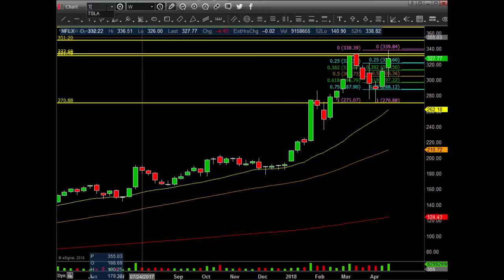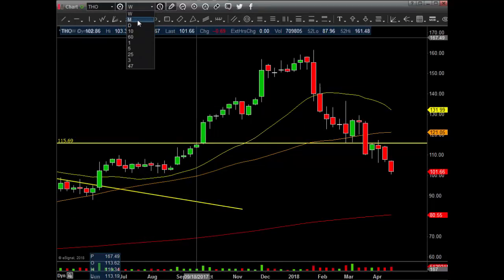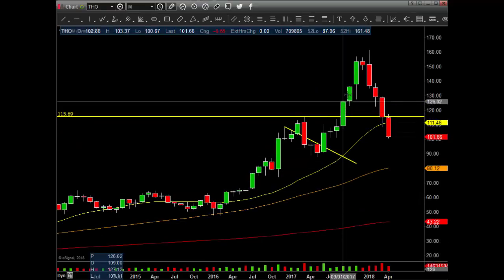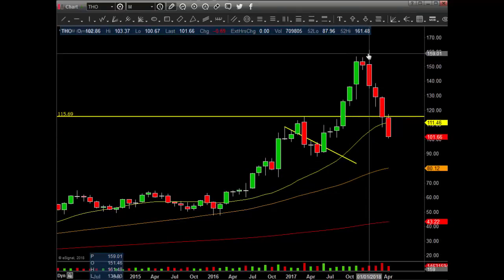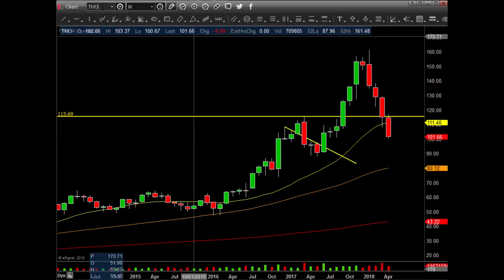And right before we go, I'm going to show you this one. This was a great one. I was telling everyone to short. Look at this monthly chart. This is just spectacular. Everyone, but it's THO. Oh my gosh, at 160, let's give it an upgrade. $100 it is now. $60 pullback. And this is probably going to $80, maybe lower. So be careful with THO.